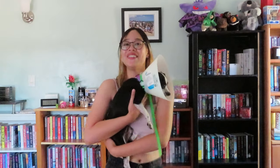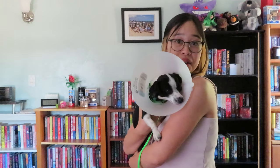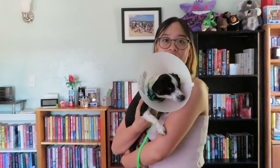Oh yeah, we got another dog. This is Tala. She's a rescue and she just got spayed about a week ago, so she's still wearing her collar and healing her stitches.